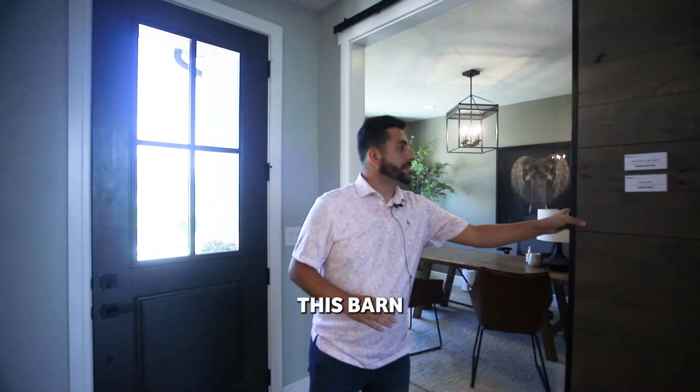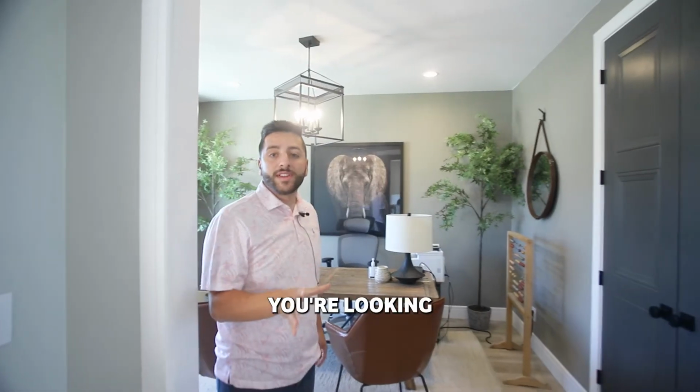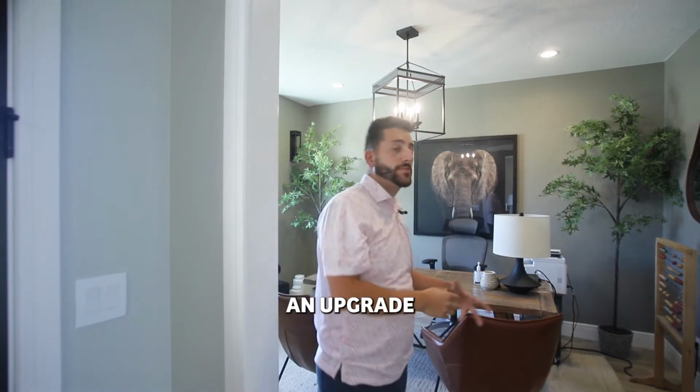And then we go into this living room that's just off of the entrance. They have a barn door here. This barn door is also an upgrade. And then here you have your 3-tone paint, that's an upgrade. Typically you're looking at 8 to 9 foot ceilings, and these ones are 10 foot ceilings. And all the doors are also taller as well, which is an upgrade across the board.